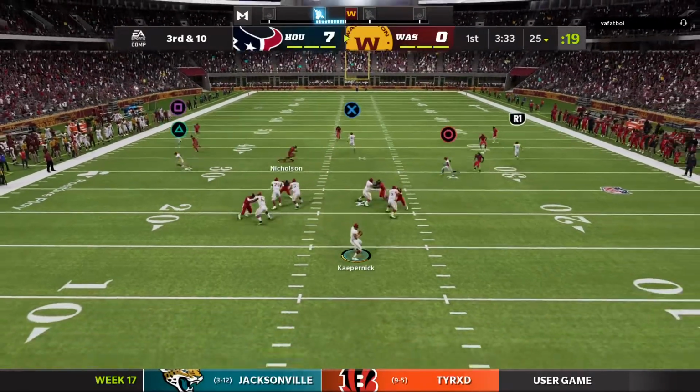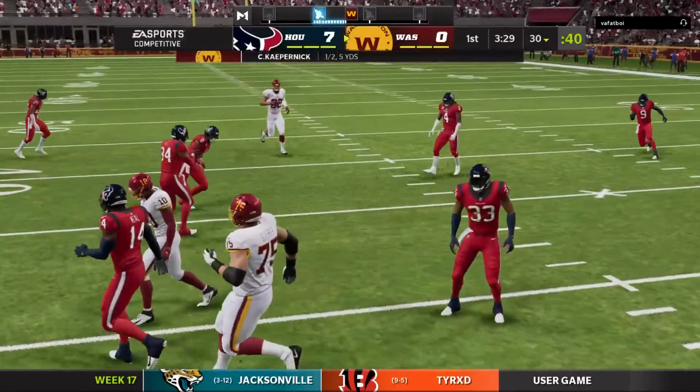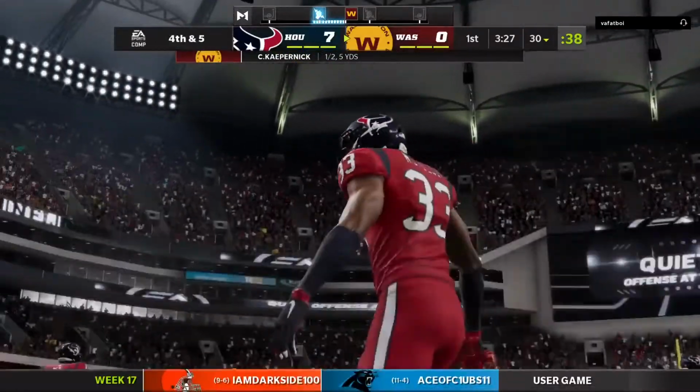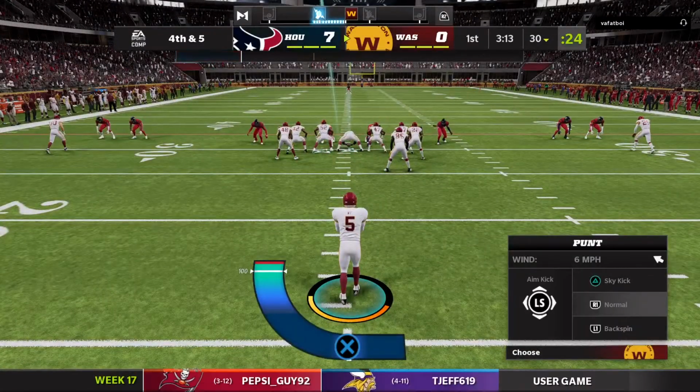On 3rd and long, it's Kaepernick. Open man is Samuel, complete. And they're going to get him down well short of the 1st as he can only get this to the 30. Just a 5-yard pickup, and it leads to 4th down.